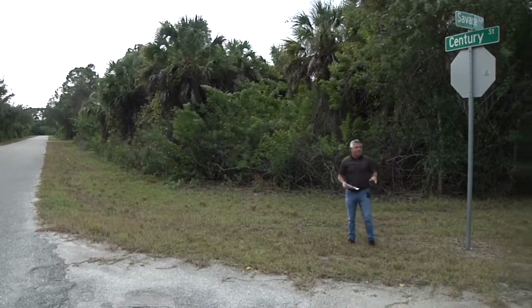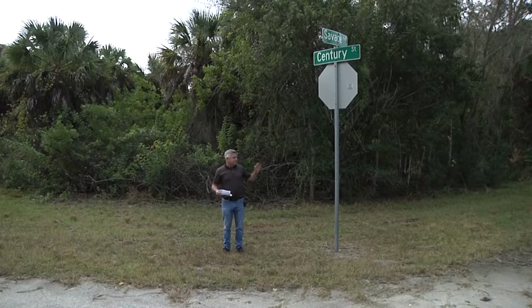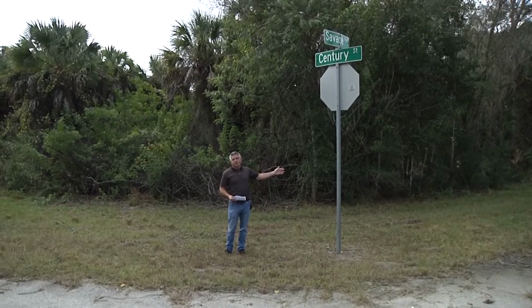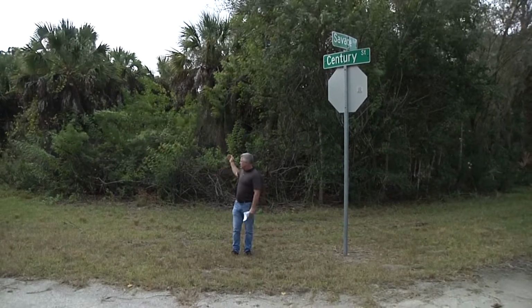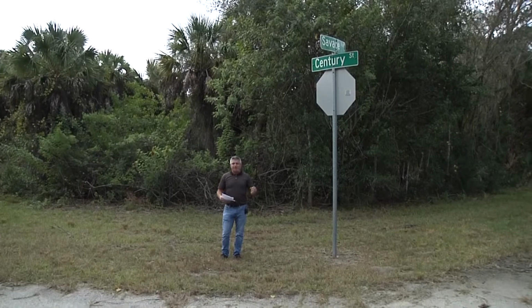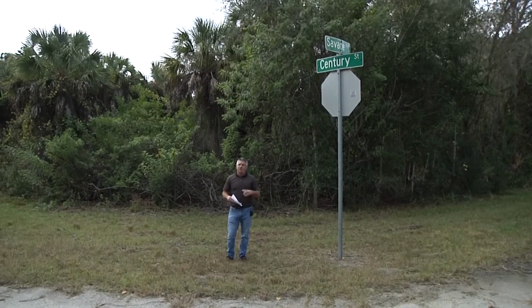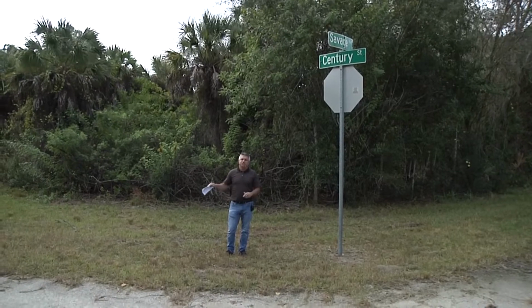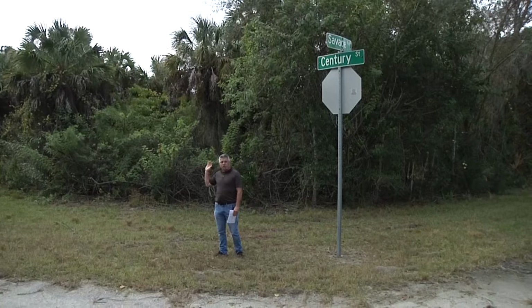As well, you have this property. When you build on this property, you could either use Savage Avenue as your street address, or you could use the better maintained road here, Century Street. You can angle your property any way you want. If you look in the property records, it has a Savage address, 18205 Savage Avenue, and you also have a 1820 Century Street address. So you could position your house however you want to on this lot.